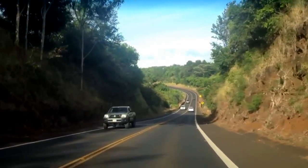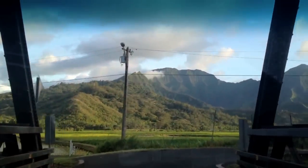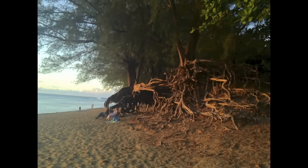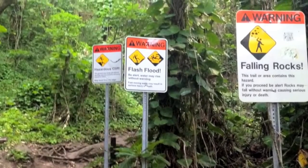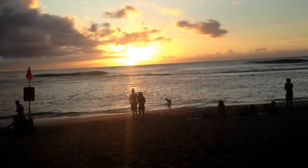After the tour, we made our way all the way to the north to the very end of the highway, which ends at the Kea Beach. This is also where the famous 11-mile Kalalau Trail begins. Unfortunately, it was getting too dark for us to go down the dangerous trail, so we stayed at the Kea Beach and waited for the scenic sunset.